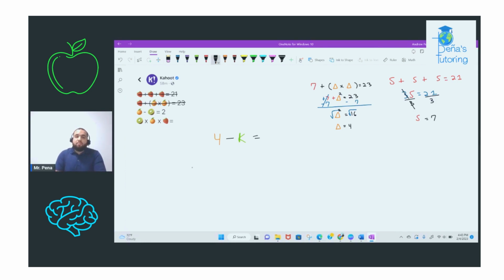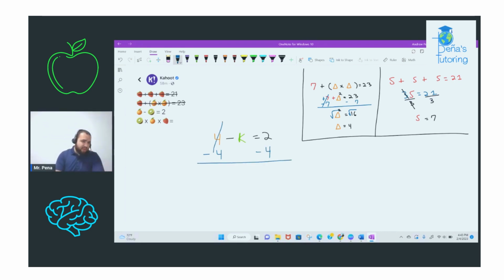And so now 4 minus K, which is kiwi, equals 2. Let's separate these so we don't get that confused. So 4 minus K equals 2. I believe that's a positive 4. So I'm going to go ahead and subtract 4 from the left side. And if I subtract 4 from the left side to balance out the equation, I have to do it to the right side. 4 minus 4 means 0. It cancels out. You're left with negative K equals 2 minus 4. If you have a positive 2 and you take away 4, it goes 2 times left of the 0. And now we have negative K equals negative 2.